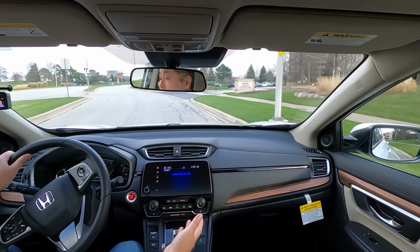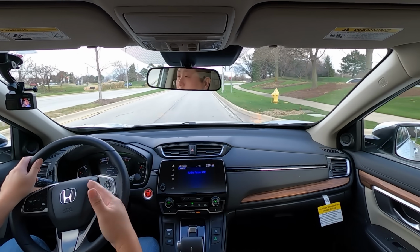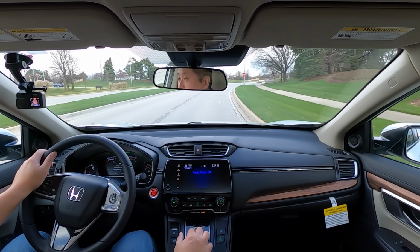Everything is muted too. It's very nice. And you get great fuel economy, 29 miles per gallon combined. Now, another thing that the CR-V does really, really well is cargo room and passenger room. I swear, on the inside, this is as big as a mid-sized SUV.